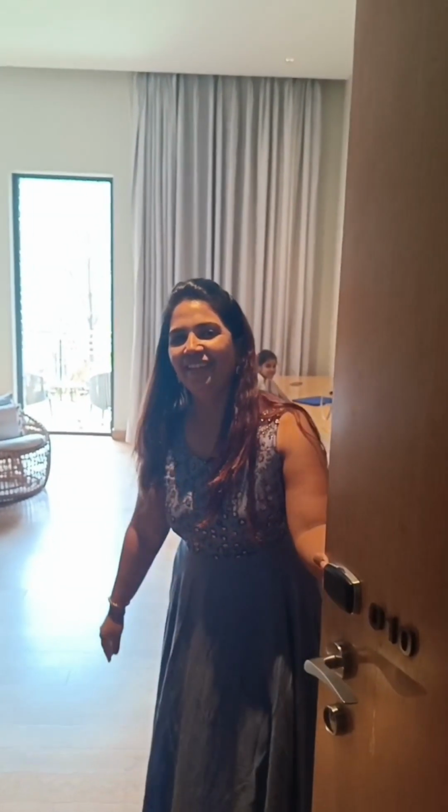Hello everyone. Today I'm going to show you one of the best properties in India. It's Taj Rishikesh. I've come here for a very special occasion on my daughter's birthday, and I would take this opportunity to show you the property so that when you plan something special, you should definitely consider this.